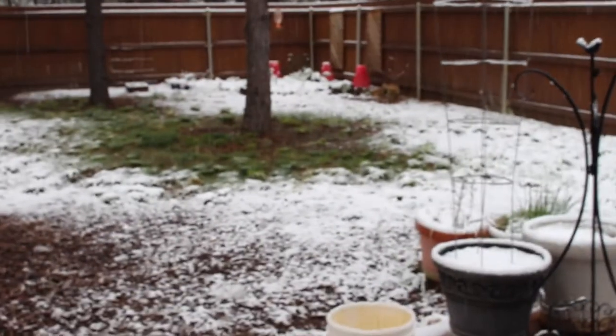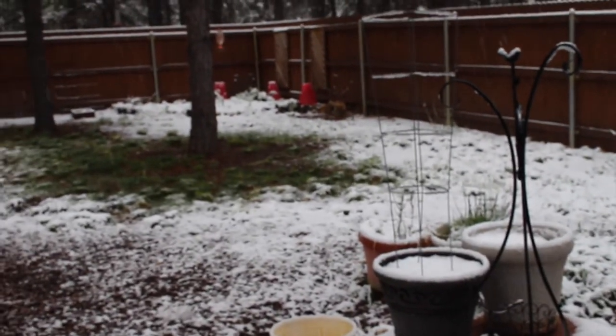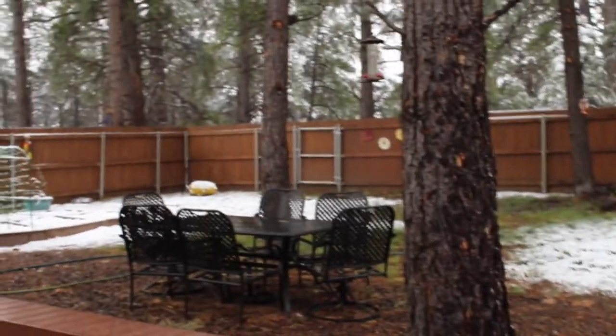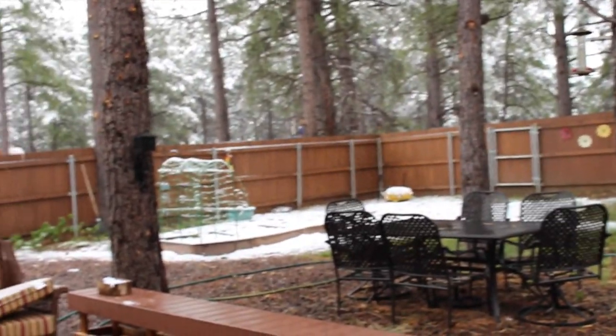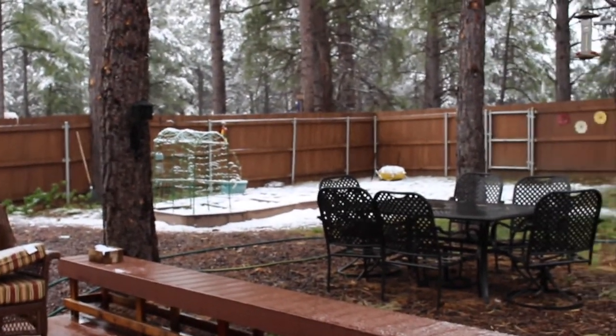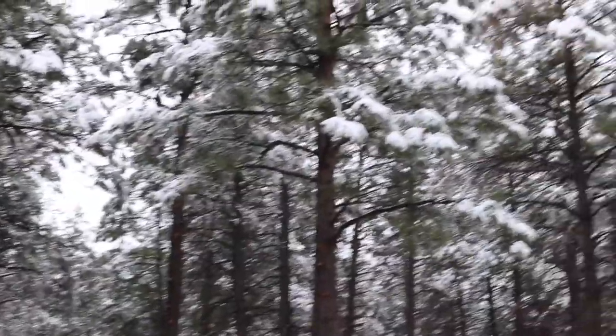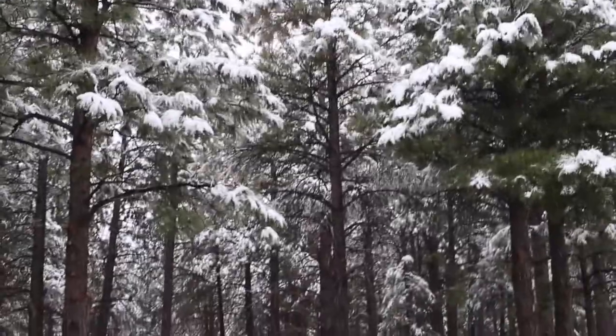As predicted, it is May 10th. No, it's not May 10th. It's May 15th. And we are getting more snow. It's mostly melting, because after our last snow last weekend, it was quite warm. But as you can see, the trees out in the forest behind my house and everything are all covered in snow.